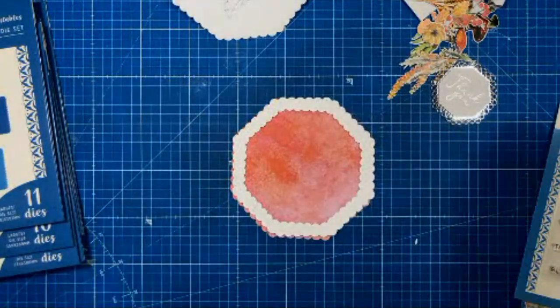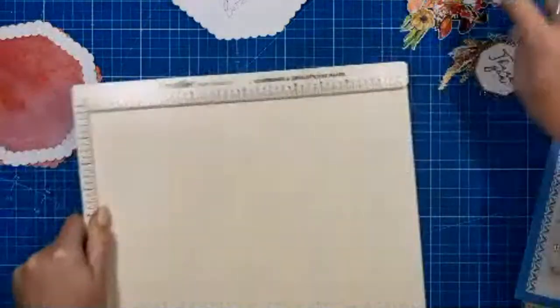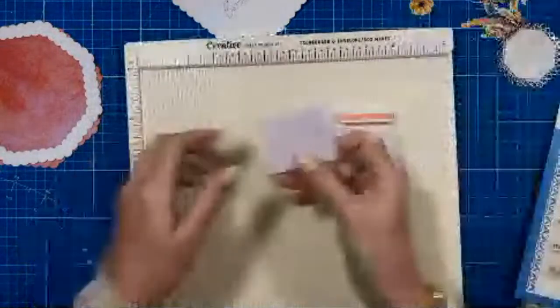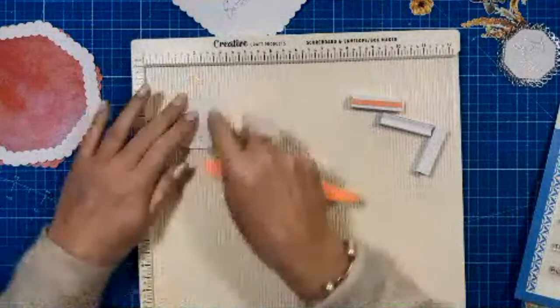Now what I want to do is I'm going to make, again, some people will laugh because they'll be like, oh yeah, she always does this. I'm going to make some little springs. So I've got a bit of a thing about making these little springs at the moment. So I'm going to have a little 3D card. So I've just cut myself here a piece of 2 1/4 by 2 and along.